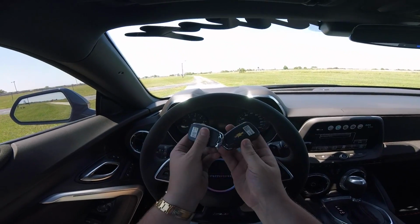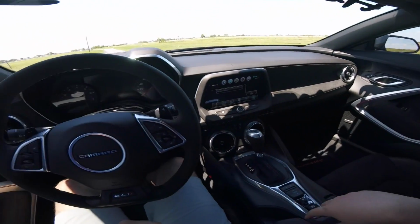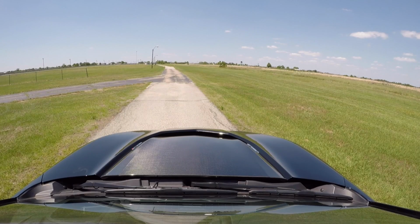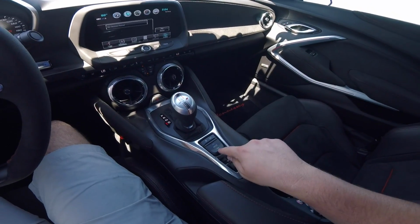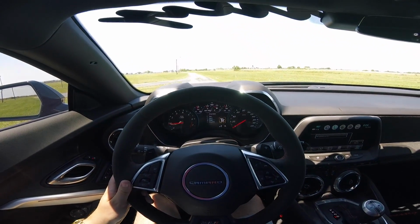All right, so here are the standard Chevy keys, nothing all that exciting. Put them in the cup holder there. Here is the push button to start the engine. When that fires up and the cams kick in, then right here, we've got the different driving modes. We'll go and put it into track mode. The exhaust got a little louder.